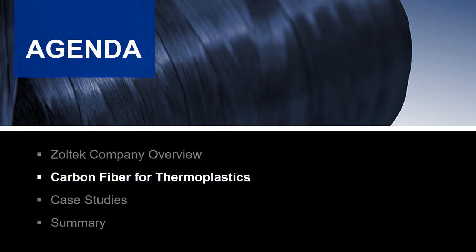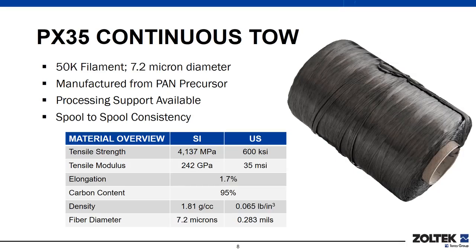I would now like to discuss the ZOLTEK carbon fiber products for thermoplastic materials. The key ZOLTEK product is our PX35 carbon fiber tow. This product is both affordable while delivering a strength-to-weight performance equal to or better than many high-end carbon fiber products.